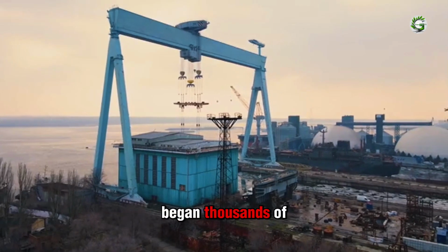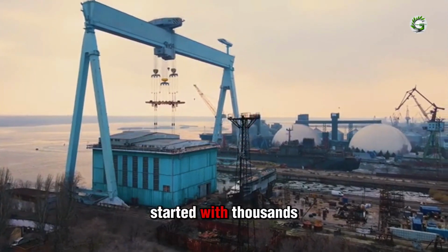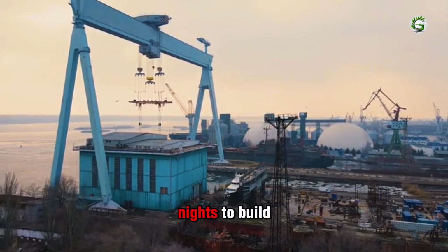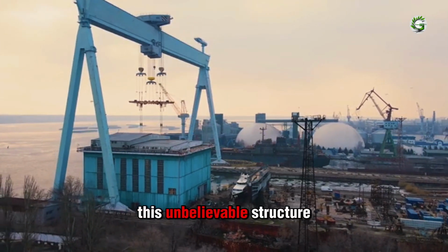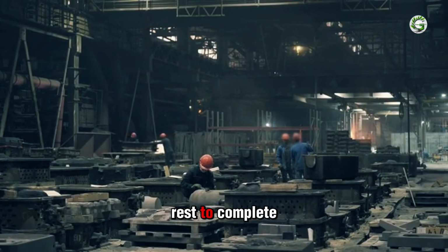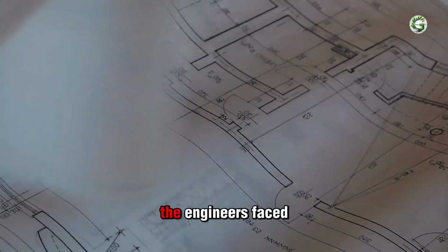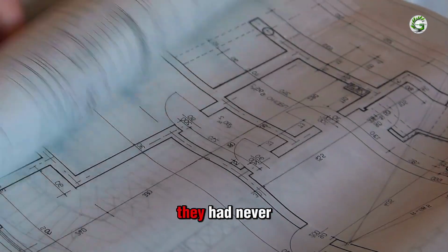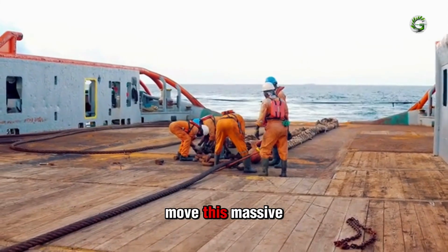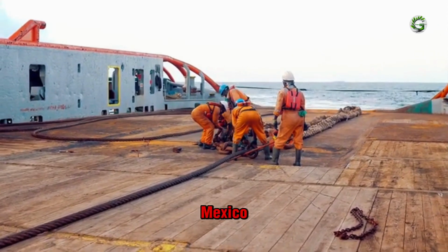But its journey began thousands of miles away in South Korea, where its story started with thousands of workers and engineers putting in their days and nights to build this unbelievable structure. For 7 years, they worked without rest to complete this mega project, and when it was finally finished, the engineers faced a challenge that they had never experienced before in their careers. They had to move this massive oil platform from South Korea all the way to the Gulf of Mexico.